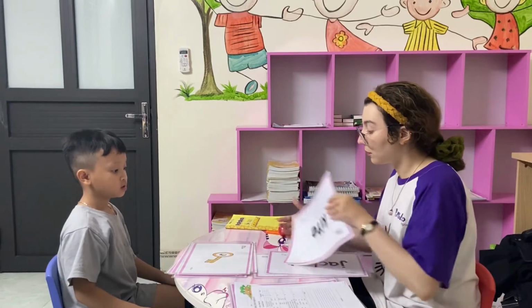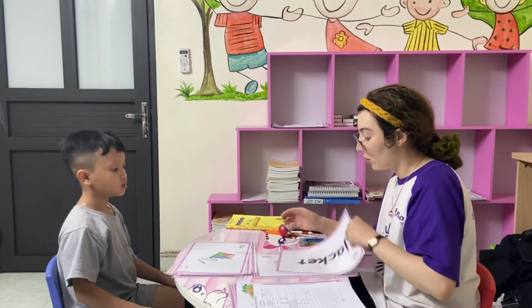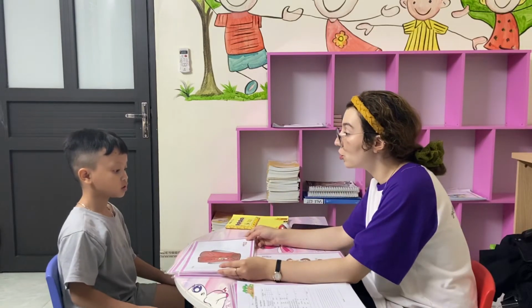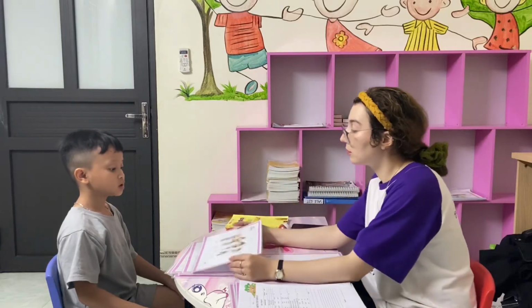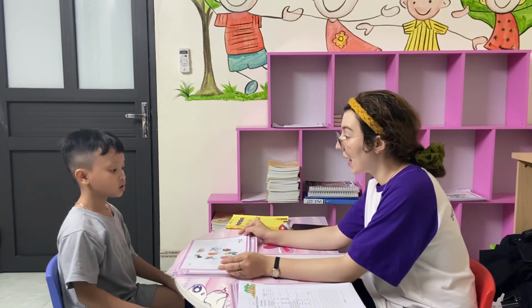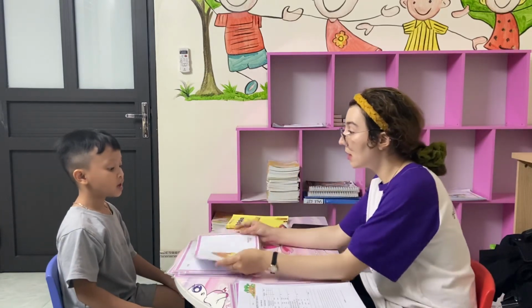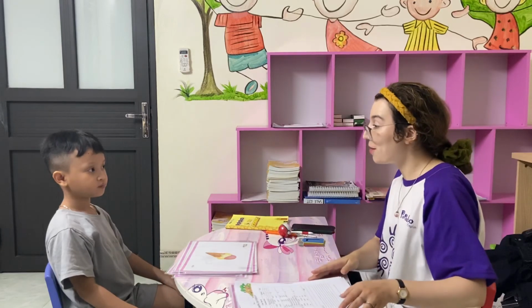What is it? Key. It's a car. Kites. What is it? Jacket. What is it? It's jump. Very good. What is it? Insect. Excellent. It's an insect. What is it? Green. Wow. Very good. Okay. Good job. Thank you.